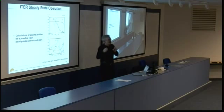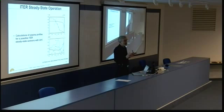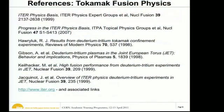And so this is, in a sense, the extreme case of plasma control, where you put all the elements together to control the current profile in a way that controls the pressure profile that allows you to drive the current to give you steady state operation. And we're still not there yet. There's a lot of research going on at the moment, but it is the ultimate aim of the experiment.